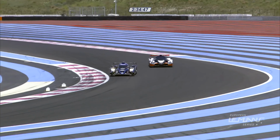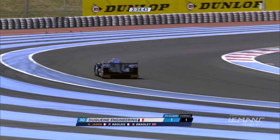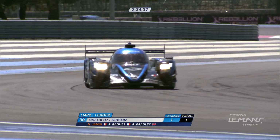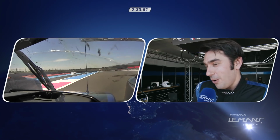Pierre Rag in the Duqueine garage, teammate Nicolas Jamin now in the number 30 car and still with the lead of the race. Richard Bradley will be the third driver for Duqueine, and right now Louise Beckett is with Pierre Rag. I did not the best start of my life, but I take a time to rejoin the gap, and let's see now what my teammate do, but I'm sure we are confident.